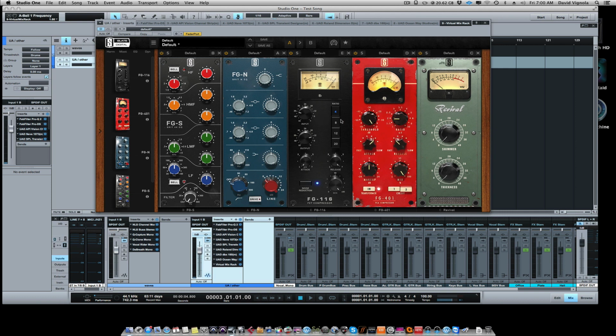You get 2 compressors, an 1176 style, and an FG401, which I guess is more of an original Slate Digital. I'm not sure if they modeled anything specific on this one, but this is their own kind of design, and it sounds great. I mean, it really does on everything. And then I did a review on Revival. Revival is just this Mojo thing, kind of a maximizer type of a plugin where you can dial in some thickness and some shimmer, and it really brings life to the track.